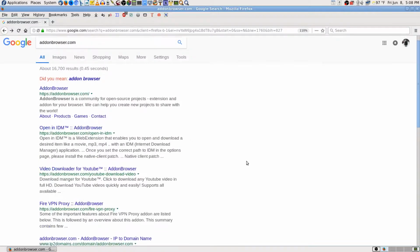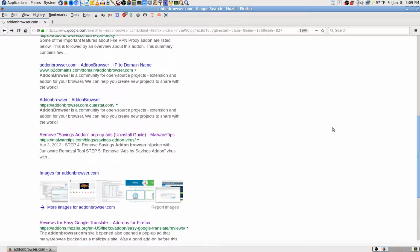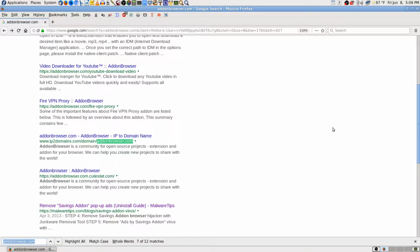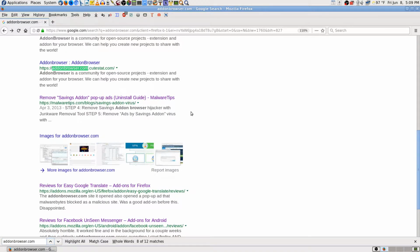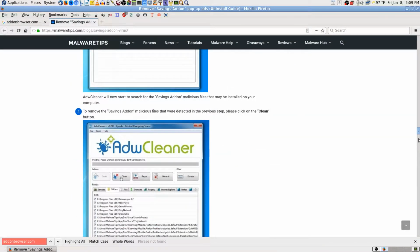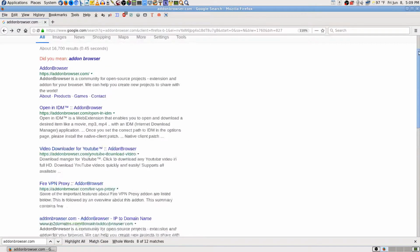Did I ever go to that page about how to remove? Yeah, I did. I went to it, but because it's purple, it didn't actually have anything about add-on browser on there. Oh, it doesn't. Savings add-on. So that's not what you see when you go to that page. And of course it's doing it in Windows, so looks like it's 7.